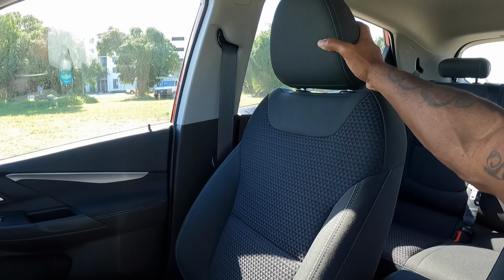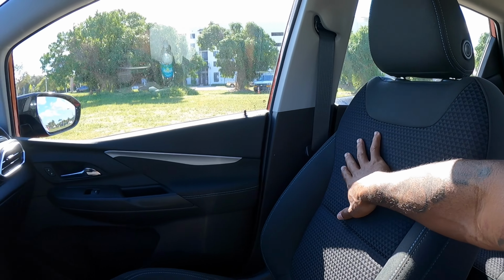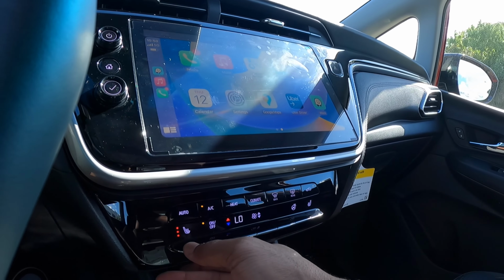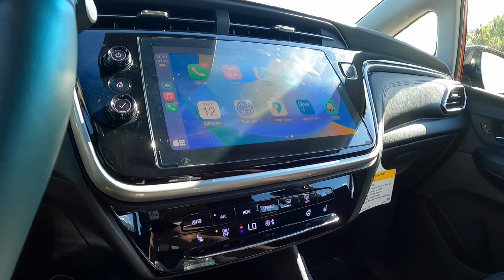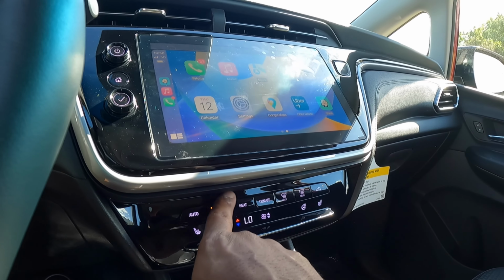The seats in here are supportive and comfortable, believe it or not. They're cloth seats. They're only 3-level heated seats, not cooled seats. Just push on this toggle here to activate the heated seats. I definitely don't need that today because it's super hot outside right now. And over here is going to be for the dual climate control.